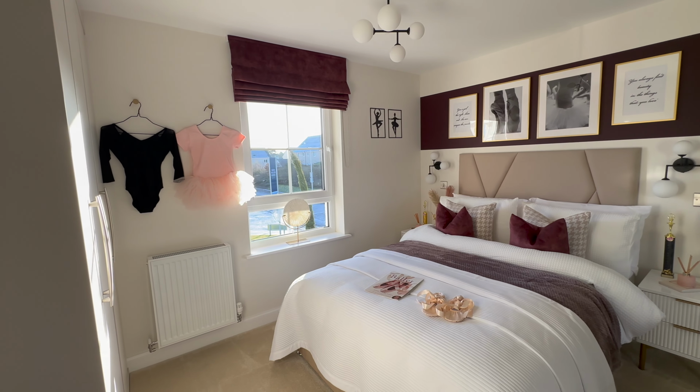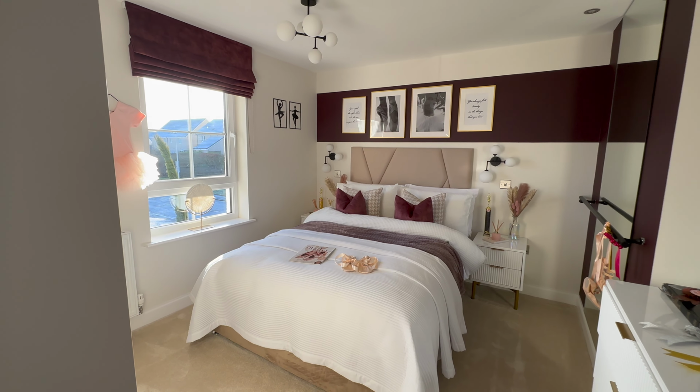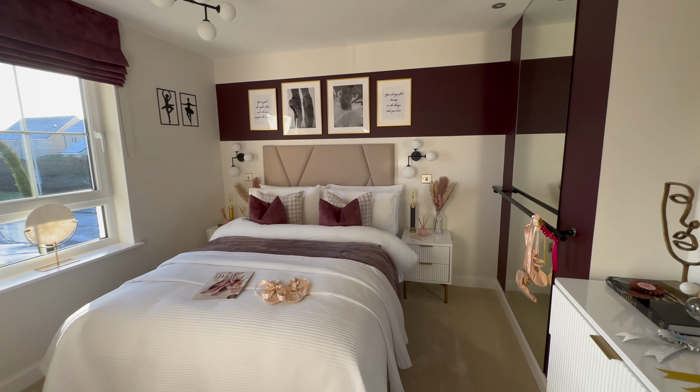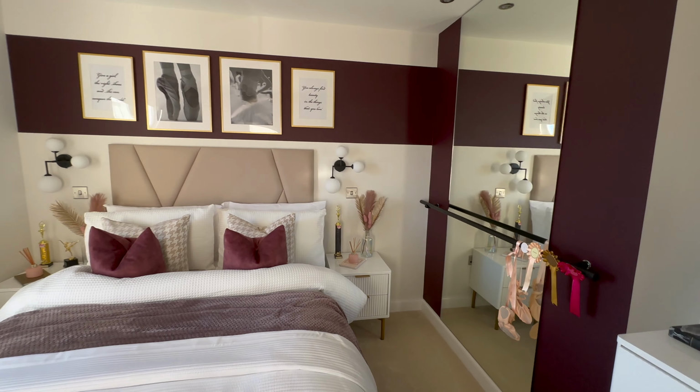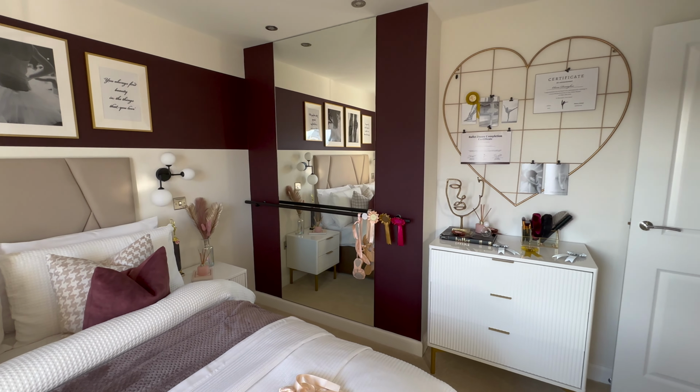And as you can see, we were having a really nice day that day, so a lot of sunlight coming in, natural light, which brings out the aesthetics of this room. And especially if you decorate the room nicely, it will really shine.